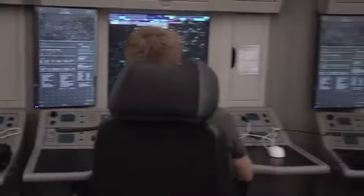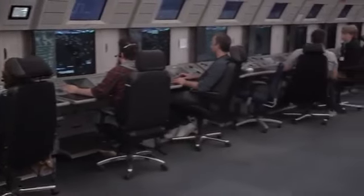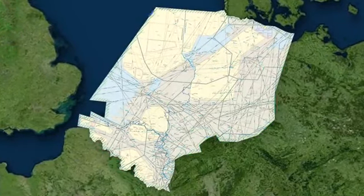Every single one of those flights, as long as it's between flight level 245 and 660, is in contact with the people in this room. Now, the Maastricht Control Center's airspace is divided into 3 sector groups: the Brussels, Hanover, and Deco sector groups.